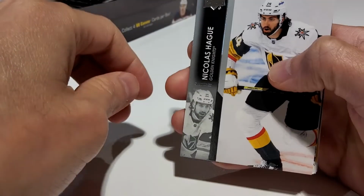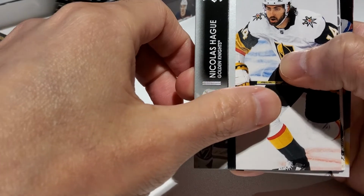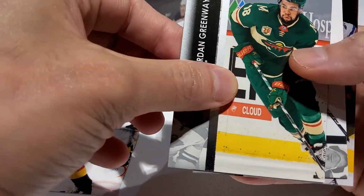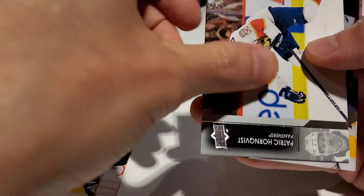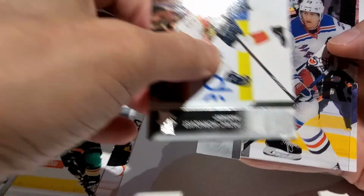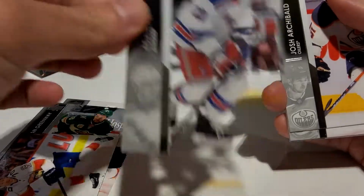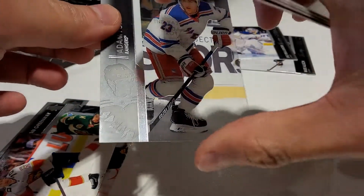Darnell Nurse. Okay, Nicholas Hague again. Could have sworn I just opened that one. Yeah, I definitely just opened that one. Huh. Oh well. Ooh, clear cut. Adam Fox. That's nice. That's a really nice clear cut. That's neat.